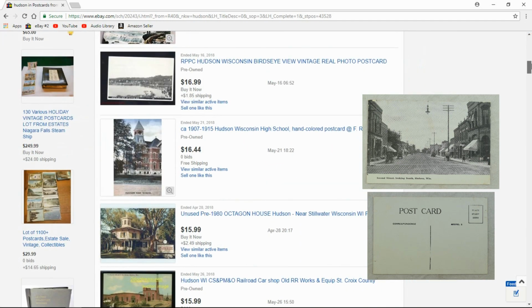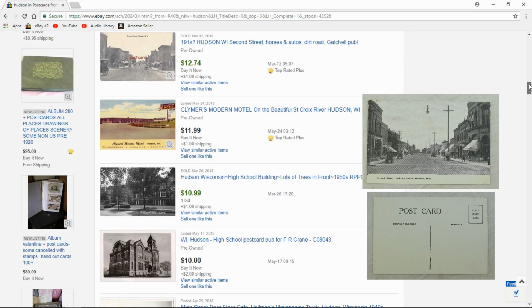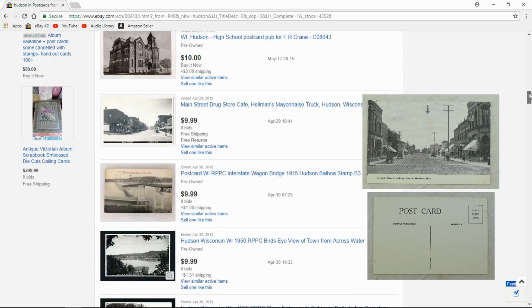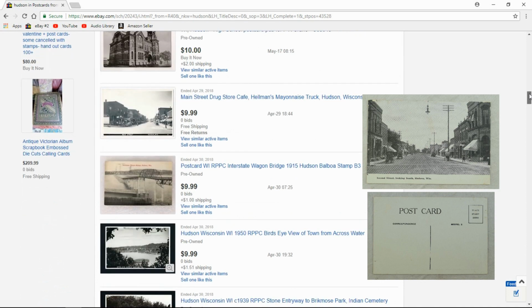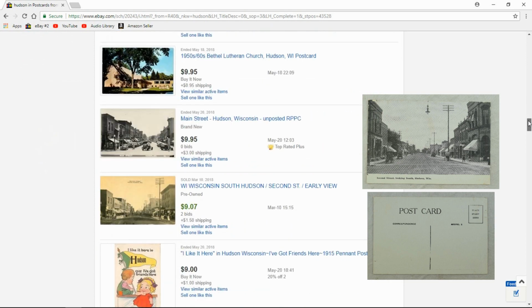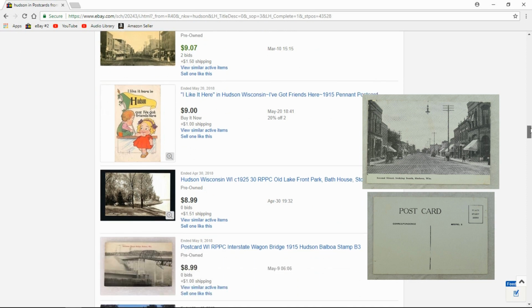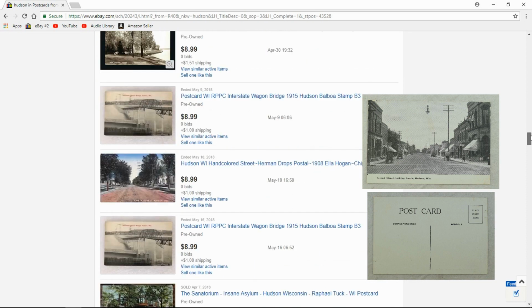So we could go from here, but I think I'm fairly good on the price I put on the card. There's a few others selling, but the street scenes are what you want. I don't see the specific scene in here. Still don't see it. I'm just going to leave it at that. I'm going to leave it at $27.50.